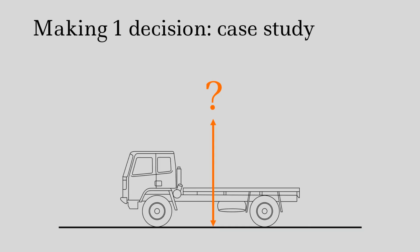So let's do a decision case study. Let's look at one variable. In this case, it's the height of the build. And let's just work through it and apply these 5 rules so you can see how it would go in practice. So we've got our truck and we need to know how high is the total truck going to be once we've built everything on the back of it.